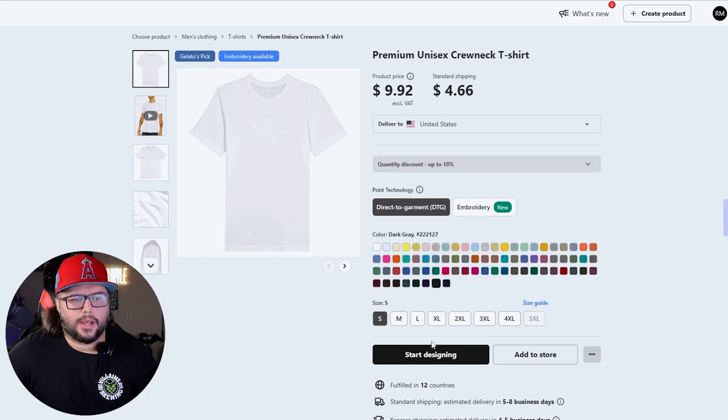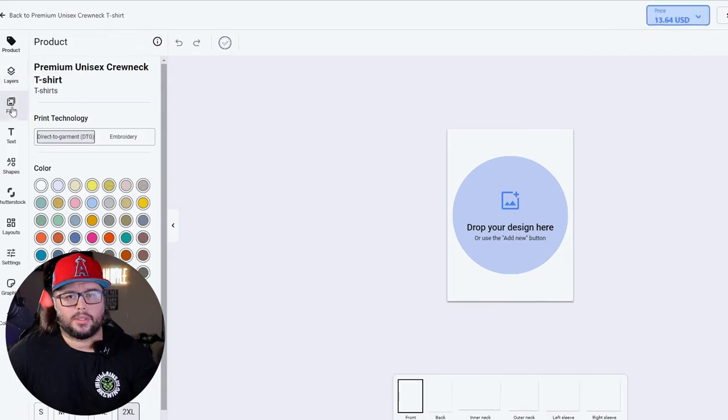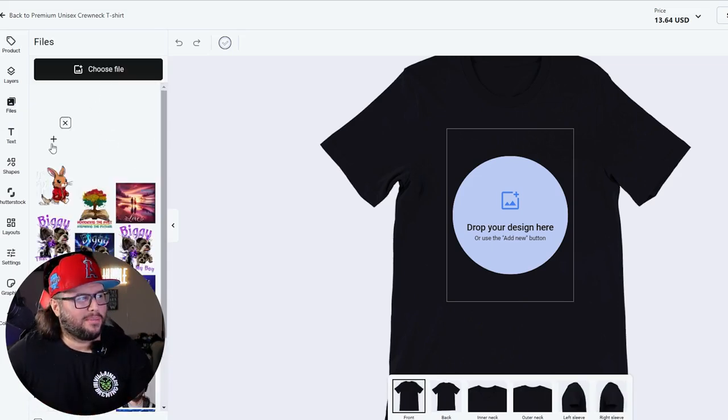And it's a cool thing too as well. Let's say I click on a dark gray, I'm gonna click on 2X, and I'm gonna hit start designing. And then everything back here makes it so much simpler too. So you don't get overwhelmed, like, oh wow, I'm gonna have to do this and do this. It's so user friendly back here. And that's a cool thing too. Let me just go over this real fast.